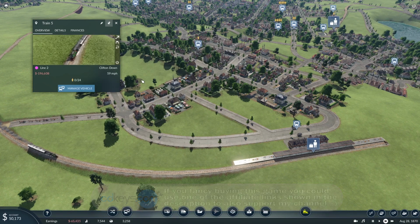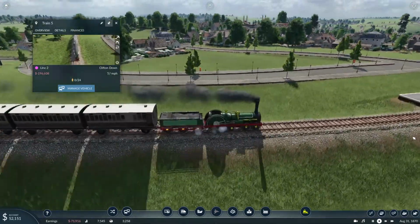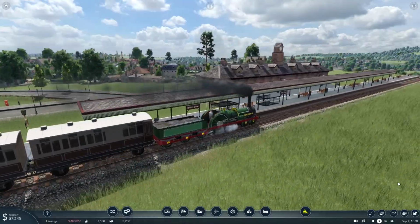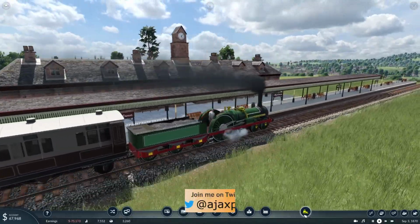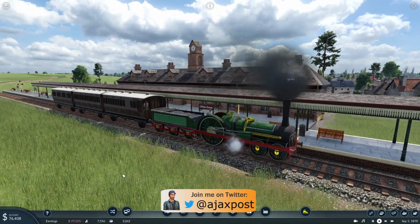So I think that's where we will leave it for the time being, for this episode. We have our fabulous new train coming into Clifton Down. And I'm sure it will start making money at some point soon.